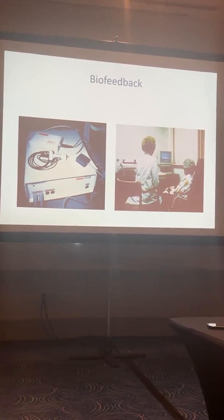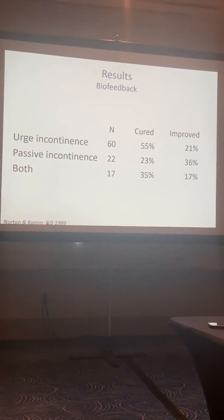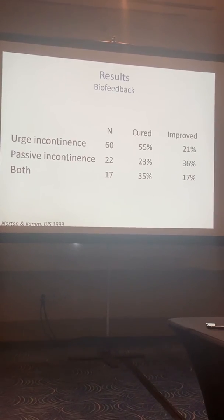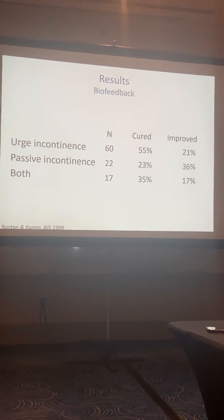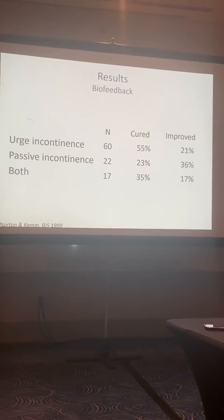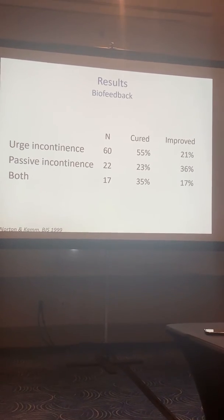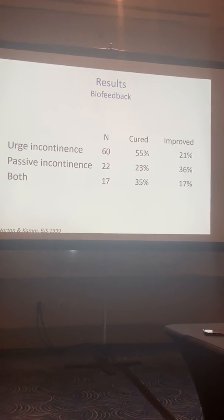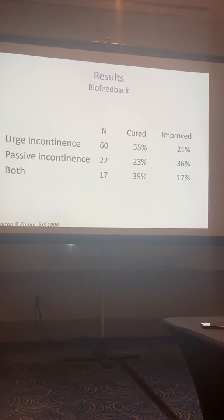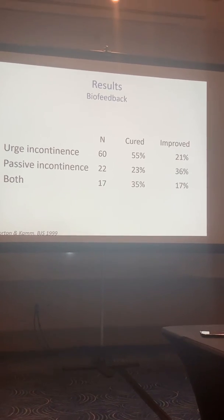This is one of the early studies from Chris Norton and Michael Kamm, where you can see that there is a fairly good improvement if you have urge incontinence. Urge incontinence is that you have a forewarning: I have to go to the bathroom, and you run. If you have passive incontinence, you don't get the forewarning and you see immediately that the results are worse. So it's much better if they have a forewarning and they can try to hold the stool.